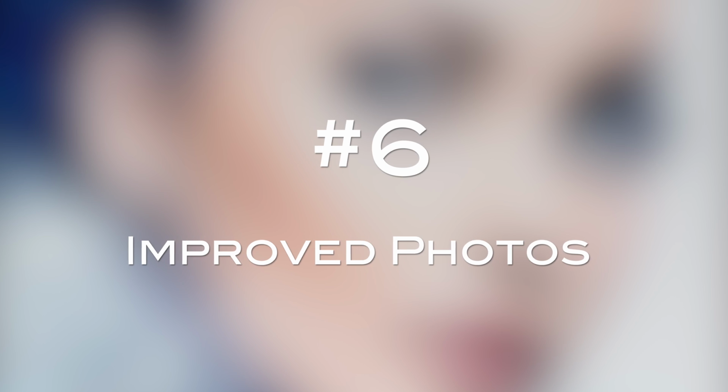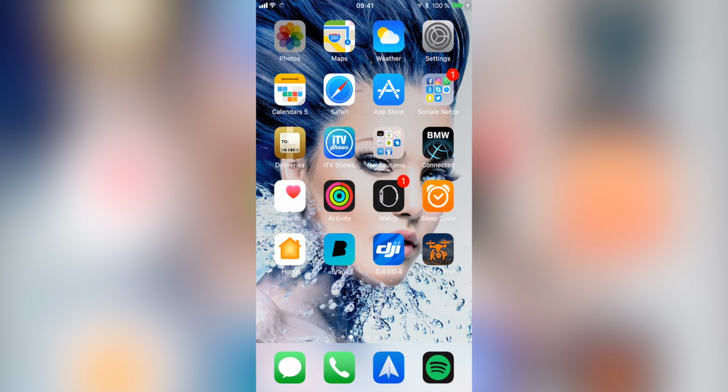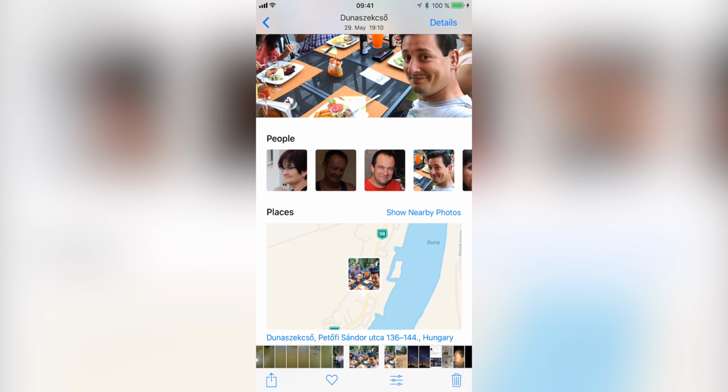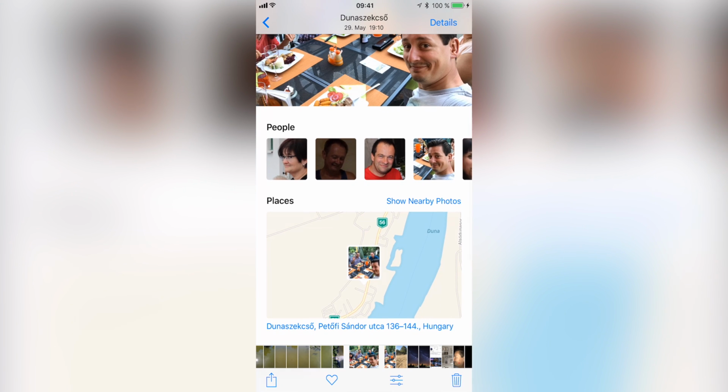Number 6, improved machine learning in Photos. Apple has been using machine learning in their Photos app for a while now. Faces are way better recognized than before and they are a better match to already existing persons.